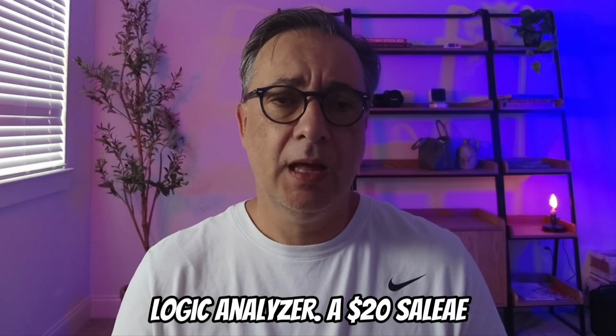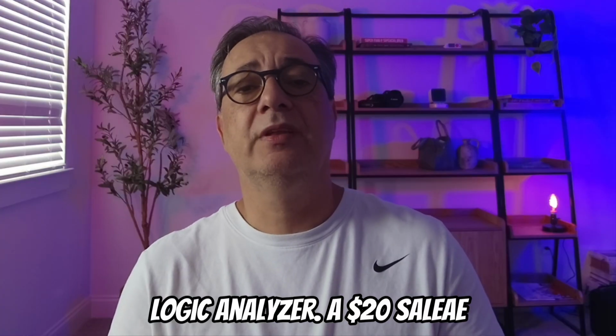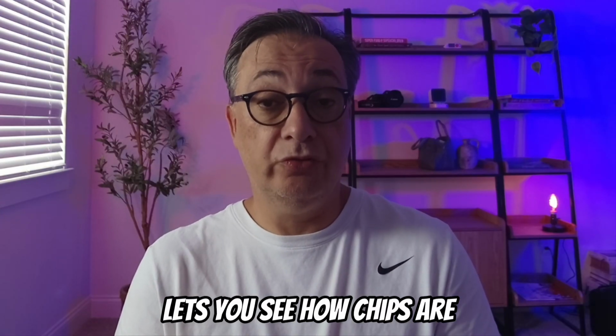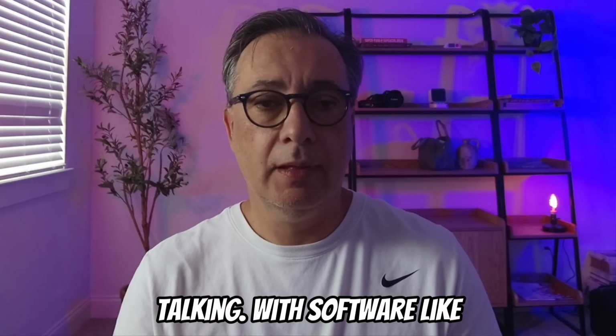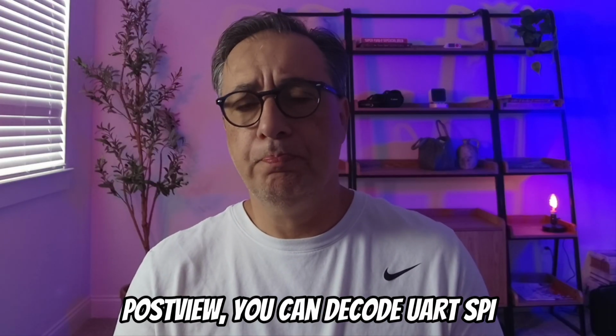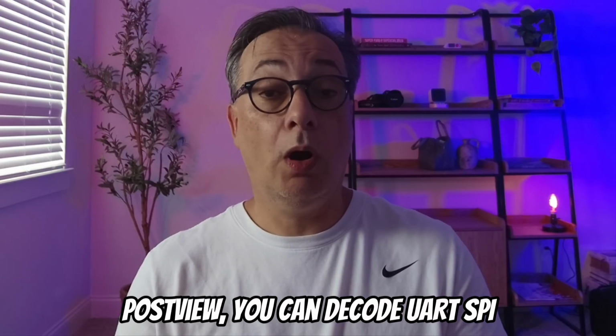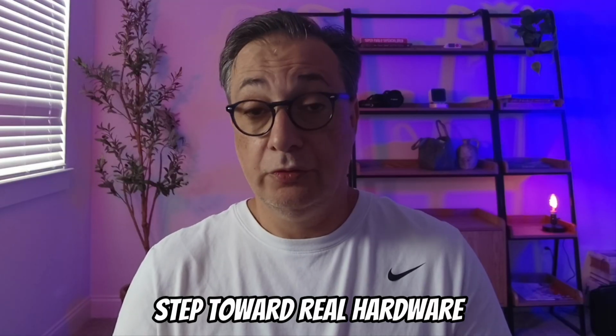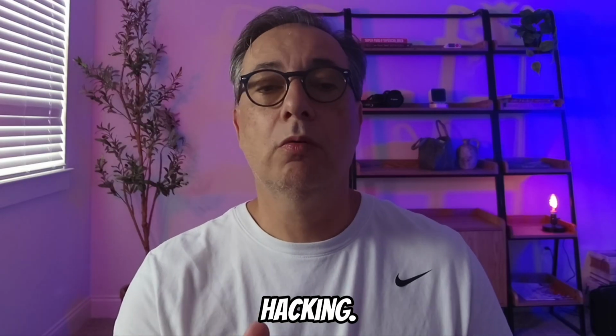Logic analyzer. A $20 Saleae clone plugs into your laptop and lets you see how chips are talking. With software like PulseView, you can decode UART, SPI, and I2C signals. This is your first step toward real hardware hacking.